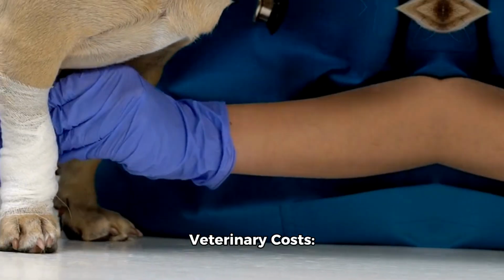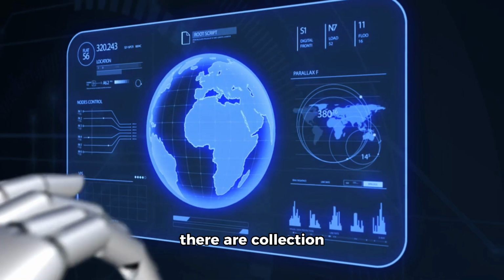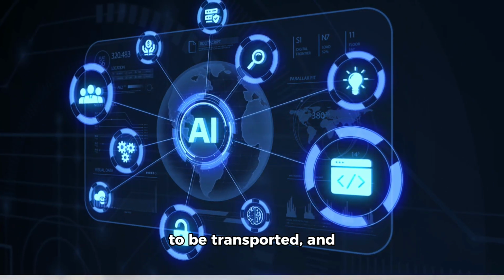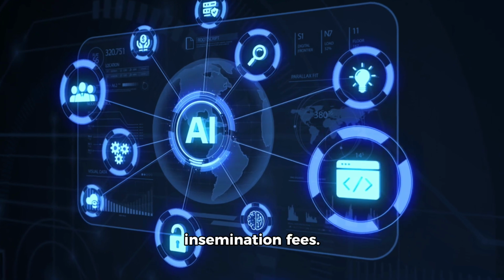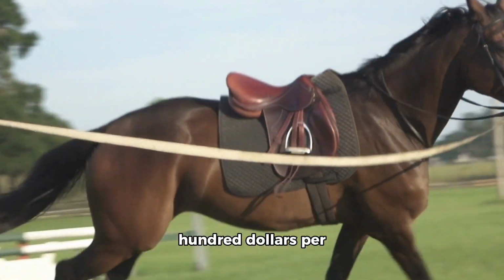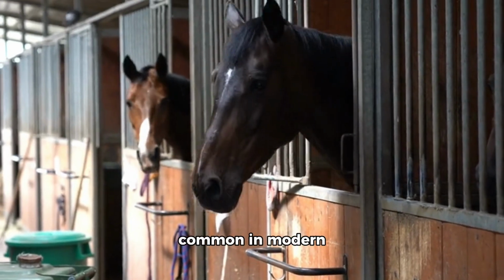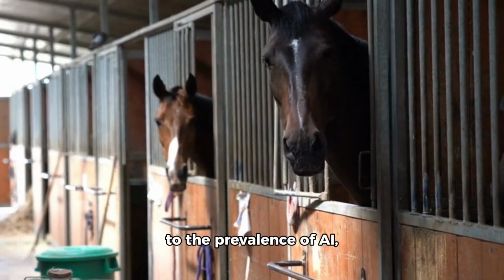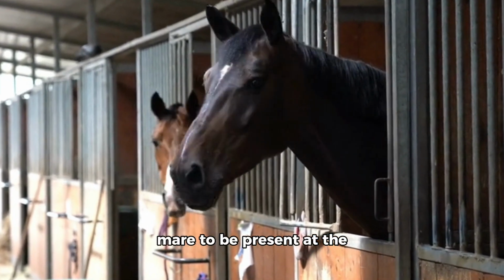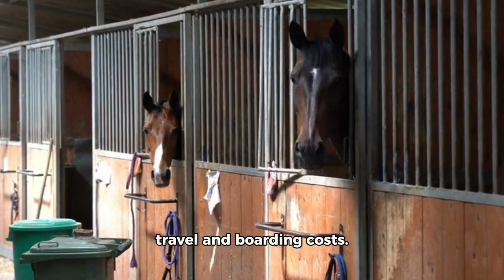Veterinary costs, artificial insemination (AI). If AI is used, there are collection fees for semen, shipping fees if the semen needs to be transported, and insemination fees. These costs can vary but might add up to several $100s per breeding attempt. Live cover. While less common in modern standardbred breeding due to the prevalence of AI, live cover requires the mare to be present at the stallion's farm, potentially increasing travel and boarding costs.